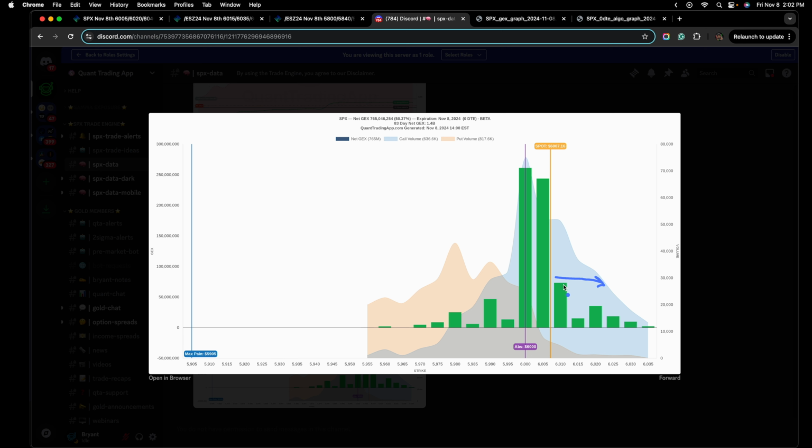That's pretty common over the past 4 years, to just see a random move the last 10 minutes of the day, 10 points in any direction. But because I don't see enough data to support that, I'm not going to target it.